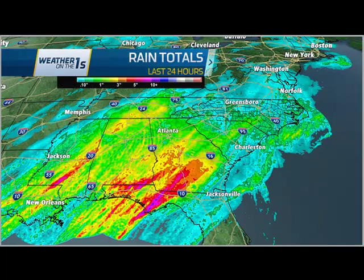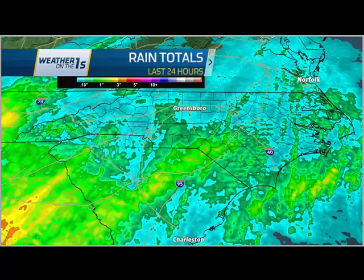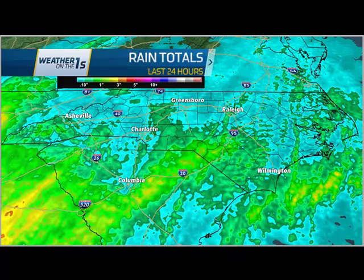Rain totals have been very generous with this system. You can see the brighter shadings of pink and purple. That's where you're getting up in the 5 to 10 plus inch range, and those rain totals are coming up here in the Carolinas as well. And we'll have to keep an eye on especially the urban flash flooding issues as this Christmas Eve unfolds.